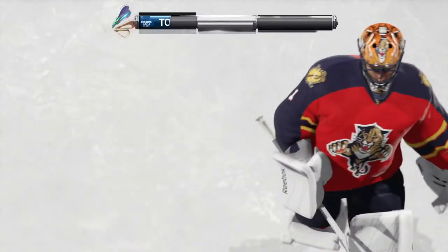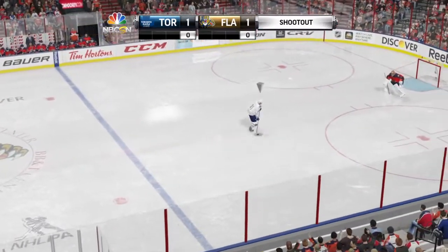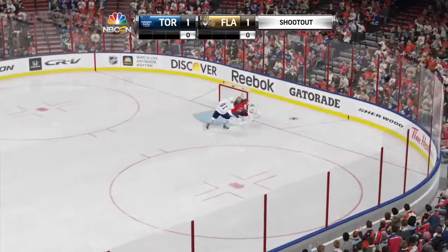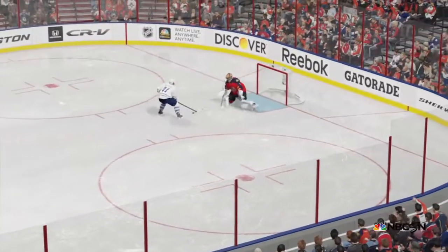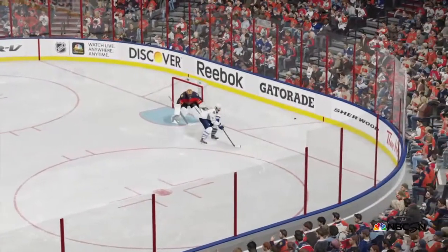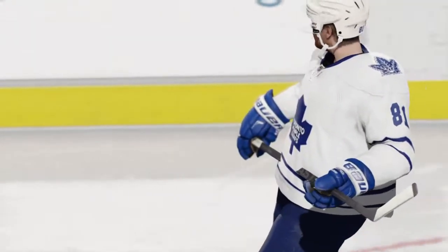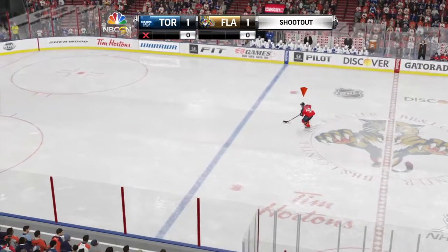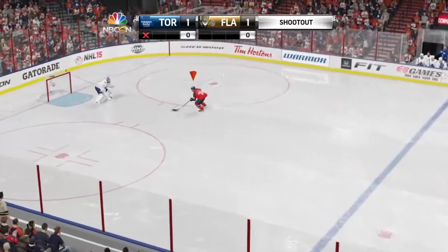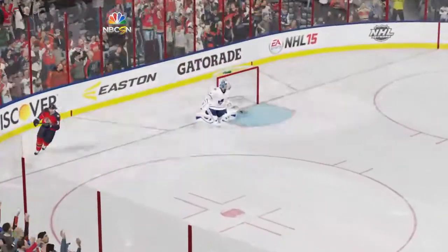They've played a long time and have settled nothing. So they'll do it with the exhibition of a shootout. That was magnificent. Jokinen's the choice to go first for his team. Score!